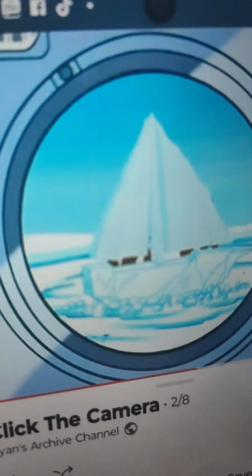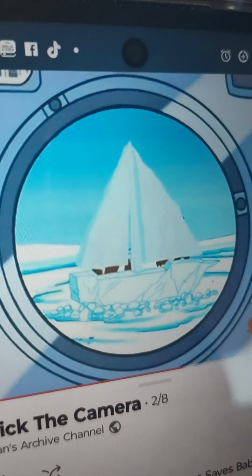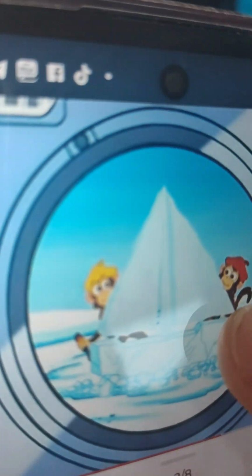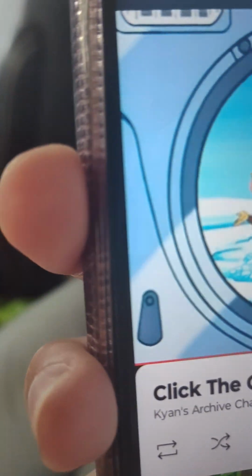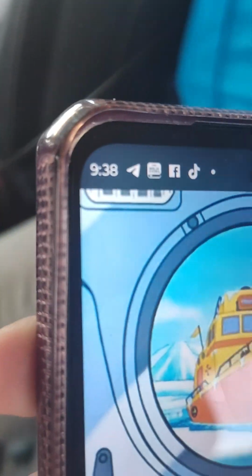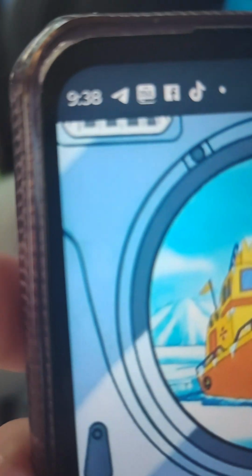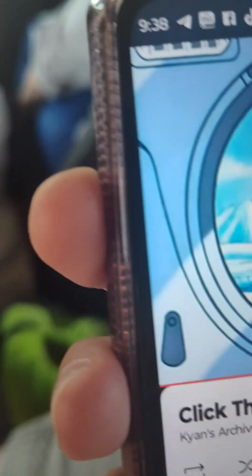Is this the rescue boat? No, that's the Bubbles making a boat out of ice. We need to keep looking for the rescue boat. Is this the rescue boat? Yes, that's it! To take a picture of the rescue boat, say click.